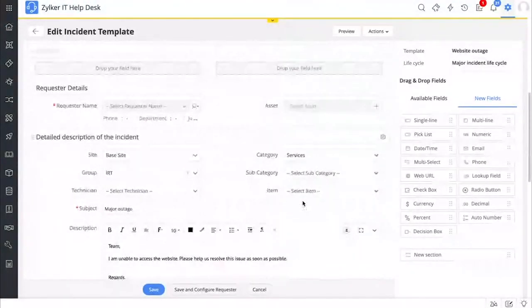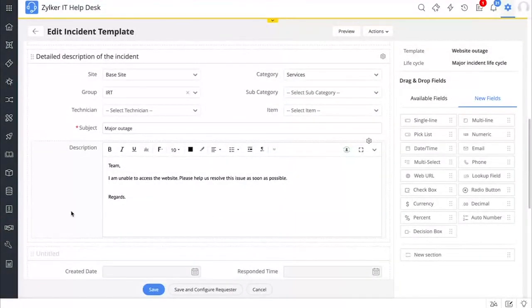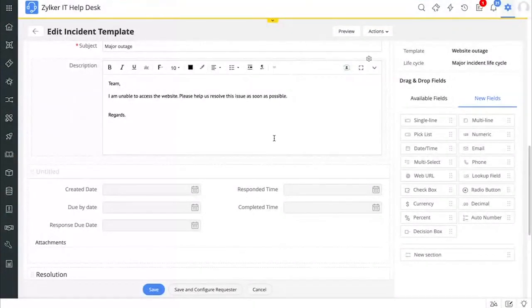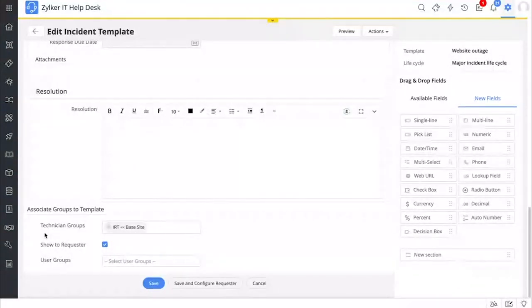And going further, we see that we can capture and categorize the incident right at the template level, and you can also loop in the right technician groups and expert technicians right at the template. And you can also capture a detailed description about the incident, and you can control the visibility of this template to specific technician groups as well as user groups. And in case you would like to ensure that your end users have access to this particular template, you can enable this checkbox, and you can publish and make this template available in their self-service portal.